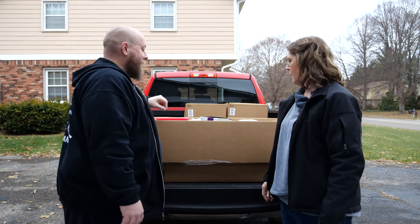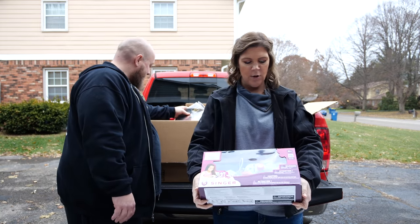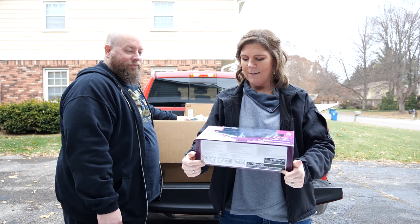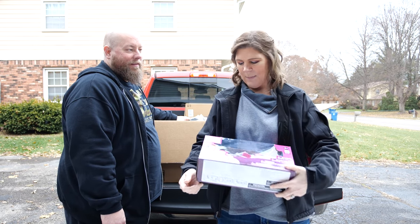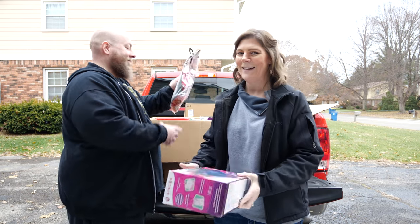You go first. Oh, okay. I'll go with this one. We have a Singer sewing machine for the wee tots. For the baby. Well, it's not for a baby. It's 8 plus. An 8-year-old is not a baby.